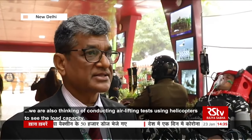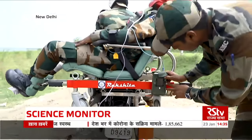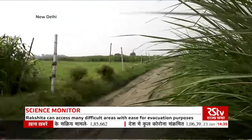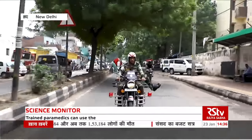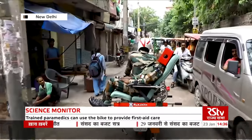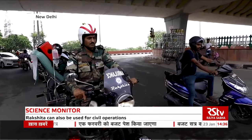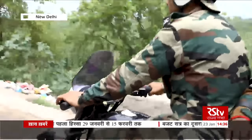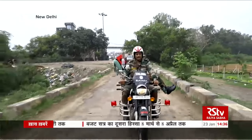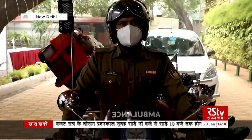Rakshata can reach the required spot faster than the four-wheelers. Trained paramedics can use the medical equipment on the bike to provide first aid care before delivering the patient to the nearest health center. Rakshata can also be used for civil applications. It can access narrow lanes, congested streets, remote areas, or any other area where access through a regular ambulance is difficult and time-consuming. Due to its functionality and integrated emergency medical support system, it can be used effectively at many places to provide quick medical support to the needy.